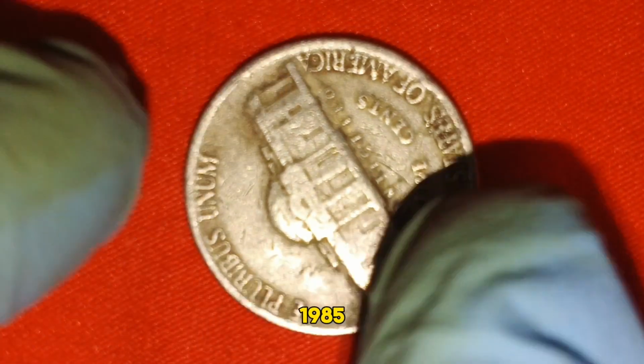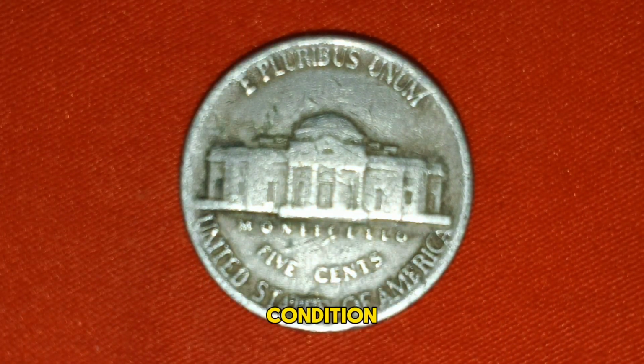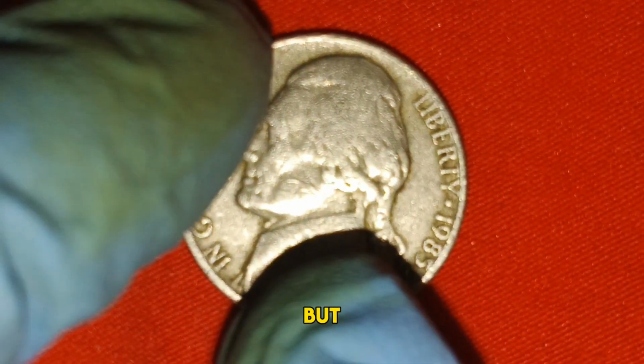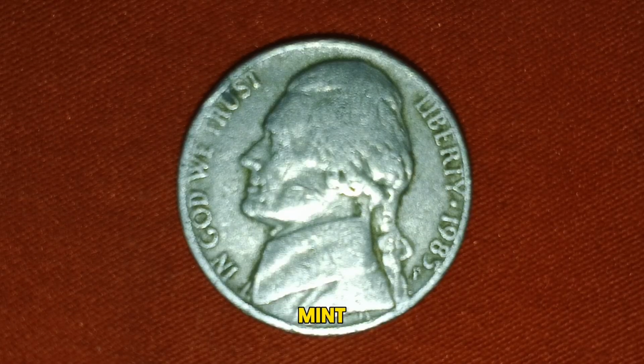Most 1985 P nickels that you find in circulation today will be in poor to average condition. They'll have scratches, dull surfaces, and signs of wear. But a small percentage of coins that were preserved in rolls or mint sets remain in mint state condition. These are the coins collectors chase.